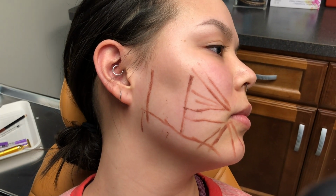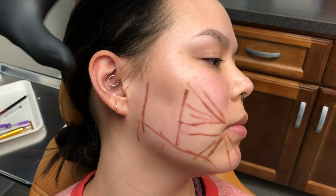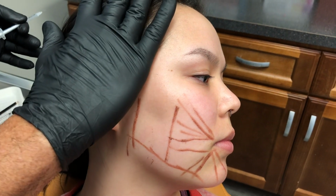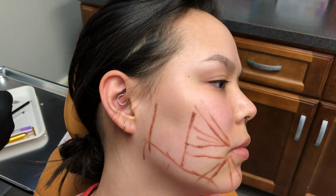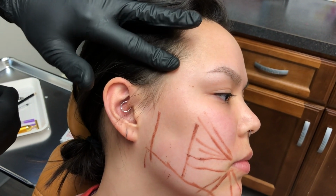Without doing a lot of talking, we are also going to do her temporalis. The two biggest of the three muscles of mastication are the temporalis, which is a big fan muscle on the side of her head, and the masseter muscle. They give her most of the orofacial pain, TMJ, and all those different comorbid conditions. Right now, I'm just palpating.